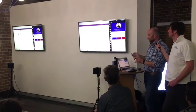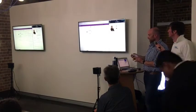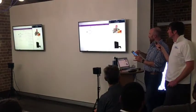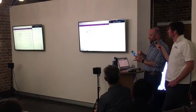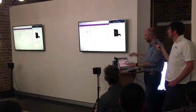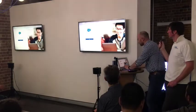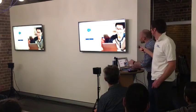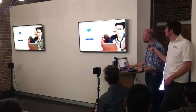A good example is the product catalog. All of the products here weren't entered into the Heroku instance. They were actually entered into the CRM. So logging into the CRM.